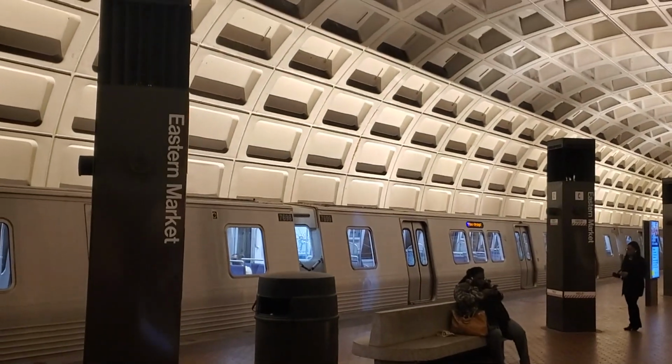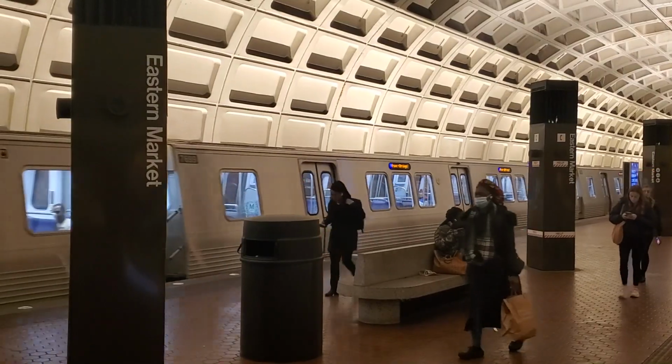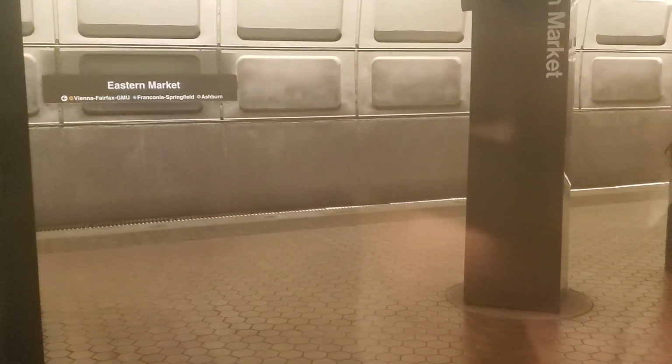Eastern Market, my home station, and stop number 72. Kind of equidistant from Eastern Market and Union Station, actually on Capitol Hill Northeast, but for getting to the new Dulles Airport Station, this is where I would get on the Silver Line after taking a short bus ride down 8th Street, about 8 blocks on 8th Street.